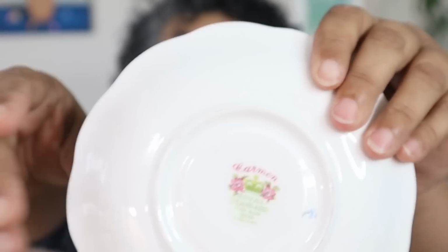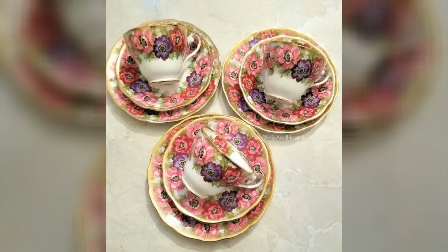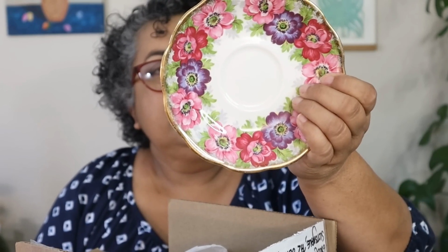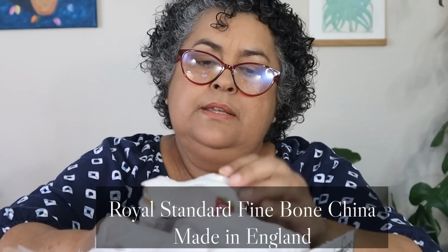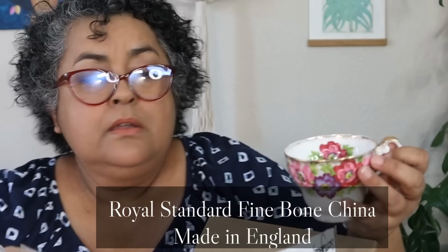And it says Carmen on the back. Royal Standard. Look. Can you see that? It says Carmen. This pattern must be named Carmen. Oh my gosh. Okay, there's more stuff in here. Okay. And it is, the pattern is named Carmen.